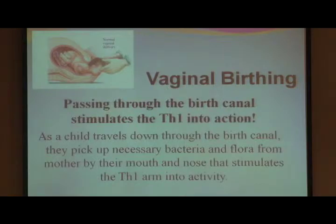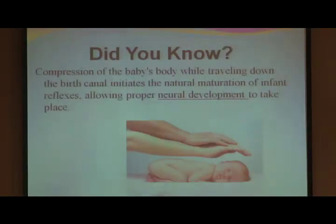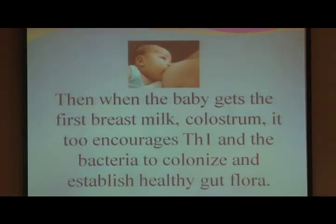As the child travels down through the birth canal, they pick up necessary bacteria and flora from mother by their mouth and nose, and it stimulates Th1 into activity. Is this a good thing or a bad thing? Good thing. Okay. Also, remember I told you that the immune system is tied in with the nervous system, that they have neuroimmunology now in medicine? Well, compression of the baby's body while traveling down the birth canal initiates the natural maturation of the infant's reflexes, allowing proper neural development to take place. Another great reason why vaginal and natural birth is so important.